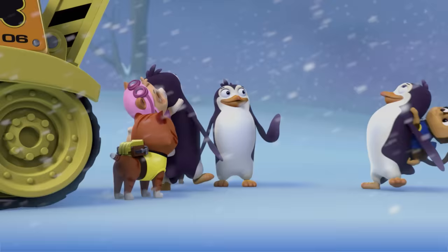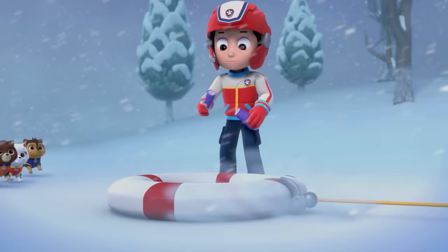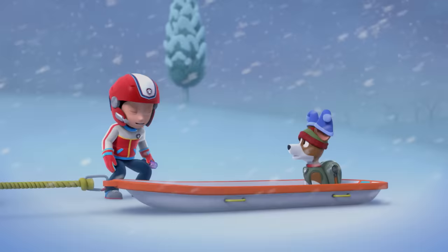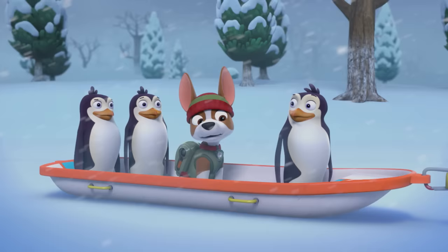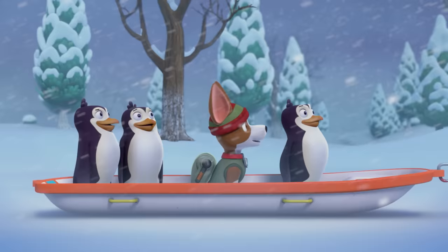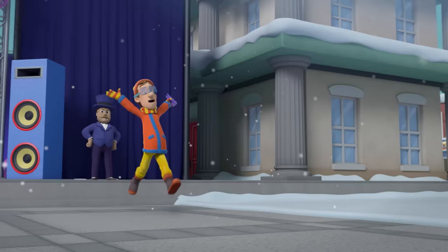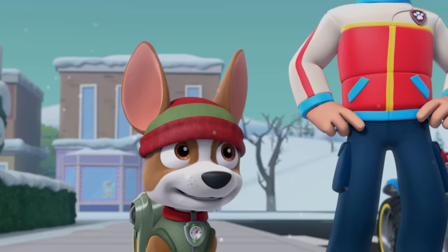It's working! Great! Let's head home. All this snow is interfering with my GPS. I hear something. Tuba music? Which way is the music coming from, Tracker? This way! Oh, Peggy, Pete, Poindexter! Come on, it's showtime! Thanks a million, Ryder. Don't thank me. Thank Tracker and his big ears. Just yelp for help!